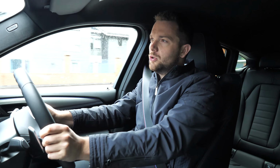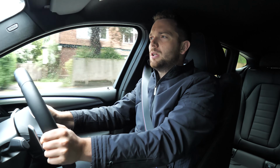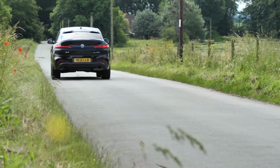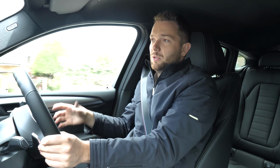And welcome back to Rybrook TV, and welcome to the BMW X4 xDrive 20D M Sport. The X4 is a more coupe and more sporting looking version of the BMW X3. It more or less sits on exactly the same platform as the car on which it's based, which is the X3.